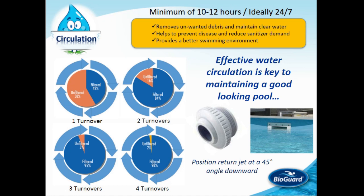One other thing about circulation is those return jets. A lot of times we see them pointed up over the surface of the water. People like the way they look. They disturb the surface of the water, they look like a jet coming out, and people like to look at that. But in reality, the most effective way to circulate your water is to point those return jets down and at a 45-degree angle to the right or the left. Just point them all the same direction if you have more than one. That's going to create the absolute best circulation pattern you can have for your pool.